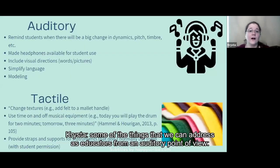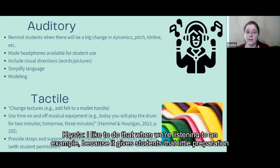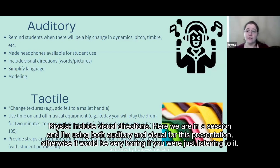So some of the things that we can address as educators from an auditory point of view, you can let students know when there's going to be a big change in things like the dynamics, pitch, timbre. I like to do that when we're listening to an example because it gives students that little preparation just so that they're not startled. You can make headphones available for student use, and that can be just general things to dampen sound. Include visual directions. Here we are in a session, and I'm using both auditory and visual for this presentation. Otherwise, it would be very boring if you were just listening to it.